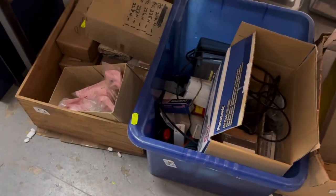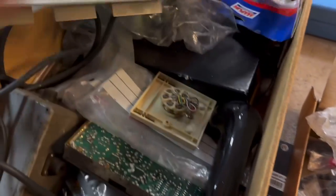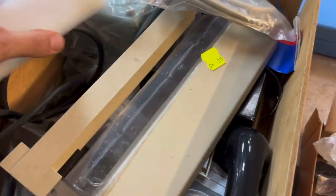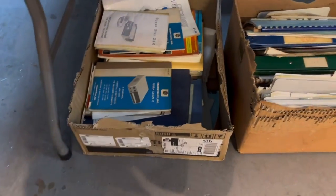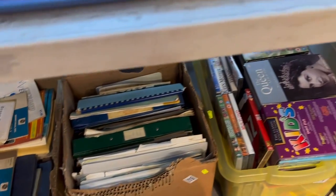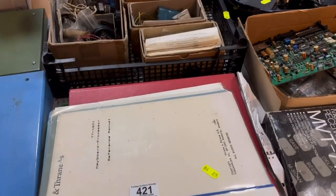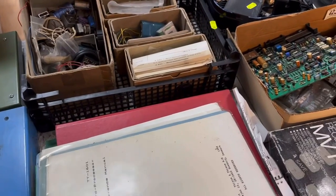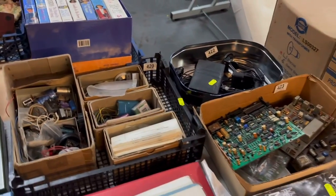So under the table, more stuff in the boxes. Then we come around here, and again, just boxes of parts, boxes of spares. And down here, we've got more manuals. I would imagine that some of these manuals are worth a few quid, because where are you going to get them from now? Unless there are some digital downloads online that people have bothered to put on, but generally speaking, to get the originals would probably be quite difficult.